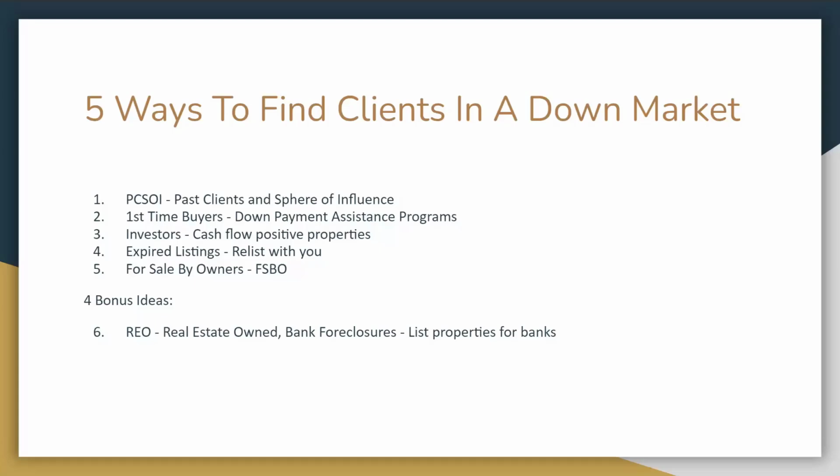The default rate on mortgages has gone up for the first 30 days. I'm trying to remember what the actual number was. I don't want to quote the wrong number. I just know that it was very, very low, and it's almost doubled depending on the type of loan that you're looking at. Those foreclosure properties, those REO properties, are going to start working their way into the system, though, because it takes time. You have to go through a 30-day late, then 60 days late, then 90 days late. Then the bank starts to take action.